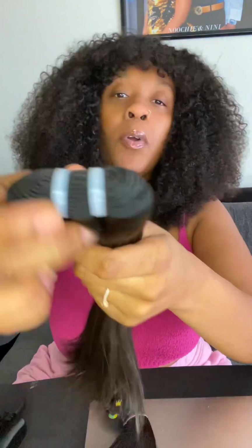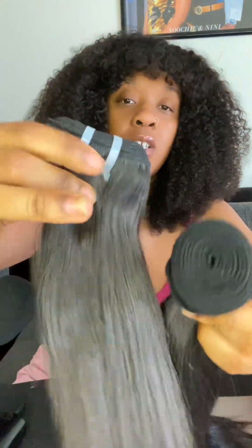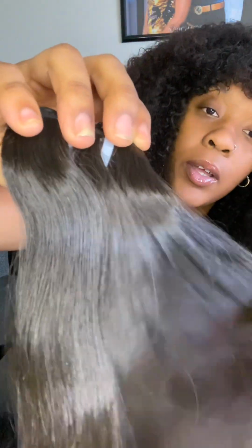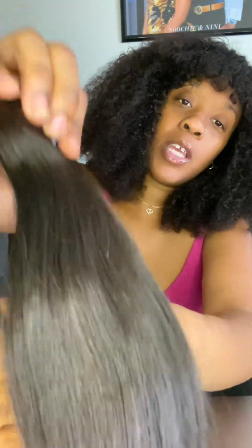Now the raw. First off, it's super soft. No tangles. No smell. That's so important. And this is how you'll be able to tell the difference for raw, is how it's packaged. Clearly how they feel, but also how they're packaged. This raw hair, when I tell you, literally from root to tip. Oh, yes, ma'am. Look at the shine. There are no split hairs. It's very bouncy.